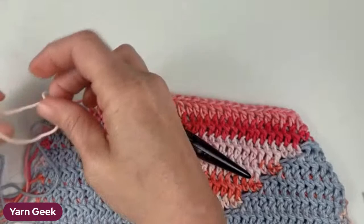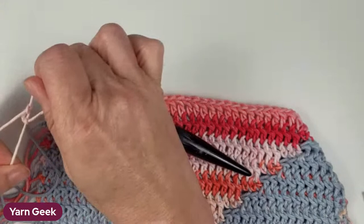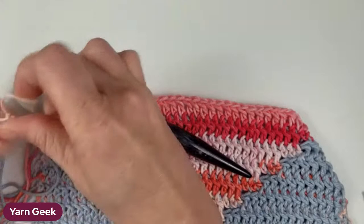Okay. Do the good old French knot again. French knot saves my booty more than you will ever know.